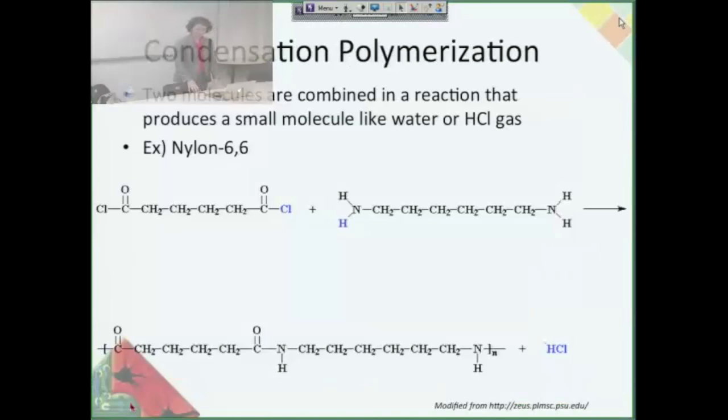Condensation polymerization is also a really popular way to do it. Two molecules are combined in a reaction that loses a molecule, usually water or hydrochloric gas or some other small molecule. An example of this is nylon 6,6. And the reason why it's called condensation is because the resulting polymer has less mass than the sum of the two that made it, so it was condensed into a smaller form.